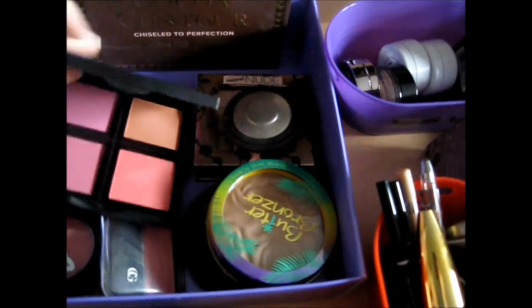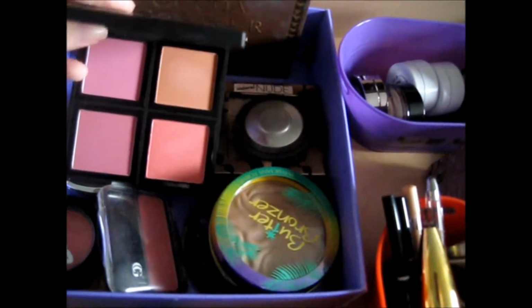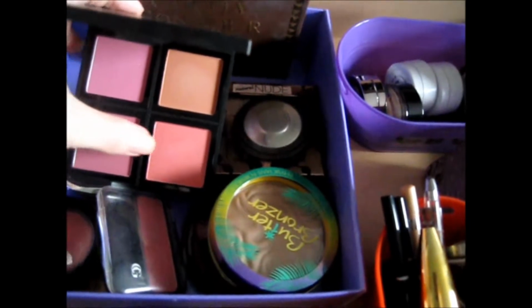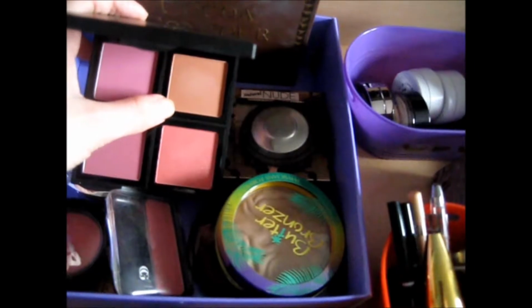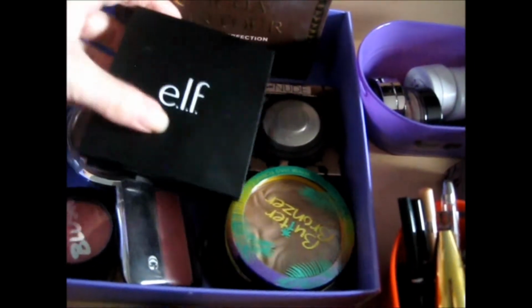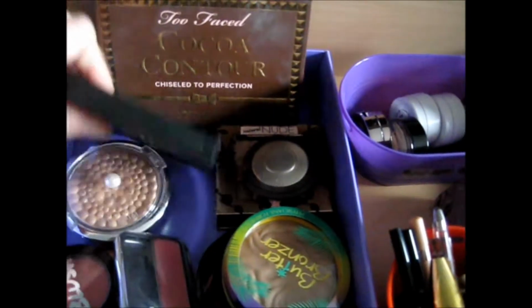And a lot of these shades I think will be beautiful for the winter, like these deeper mauve-y blushes over here. This has a lot of glitter in it, so I don't think I would use that. And then this is a more natural, orangey-toned blush. And then I have my Too Faced Cocoa Contour Kit here.